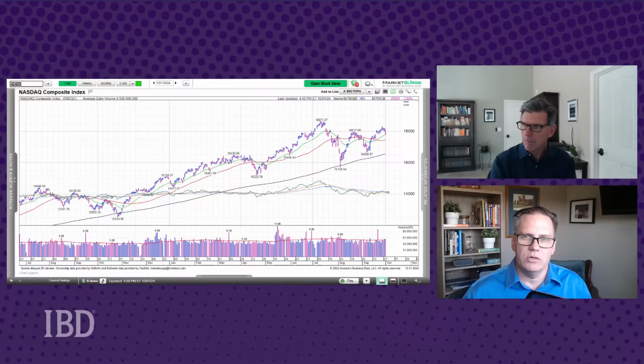And if we do, I think that's an area where we can maybe go a little bit heavier, lean into it a little bit more, but we want to wait for that bounce to happen. We don't want to anticipate it, because if we go lower from here, we could be looking at a visit to the 50-day moving average line. What's your take, Chris?